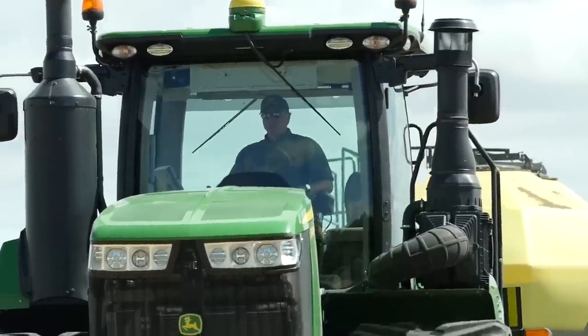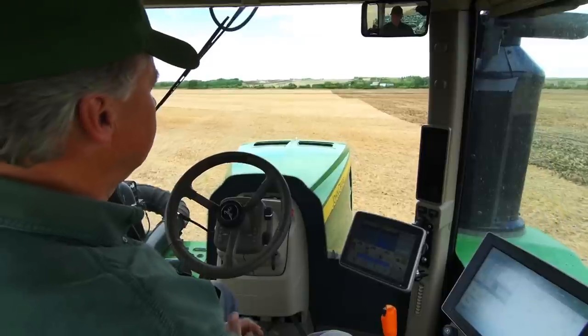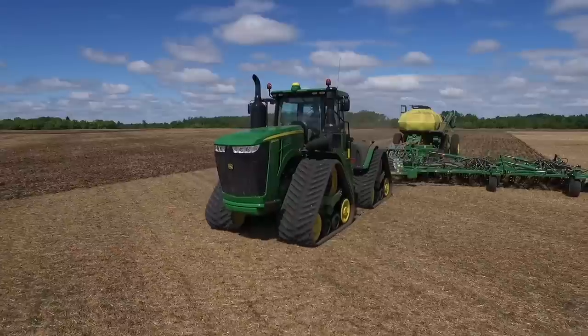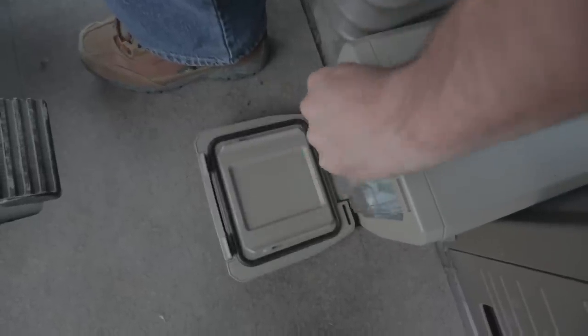In addition to the suspension, the 9RX's Command View 3 cab has outstanding visibility wherever you look. The 40-degree right-hand seat swivel gives you an improved view of your implement. An integrated refrigerator option, premium sound system, and Bluetooth capability make this cab even more inviting.